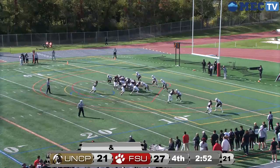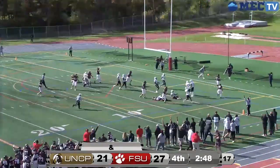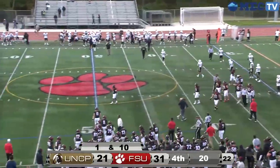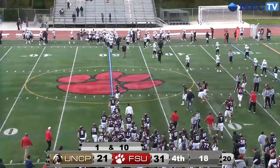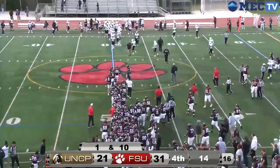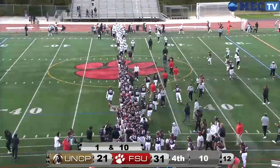Walker directly close with this one. Ball on the Brave 5 as Aaron knifing his way through it. He's in. Touchdown, Bobcats. 10 straight wins for Frostburg State on homecoming weekend, as a 31-21 victory over the UNC Pembroke Braves pushes that streak to double digits.